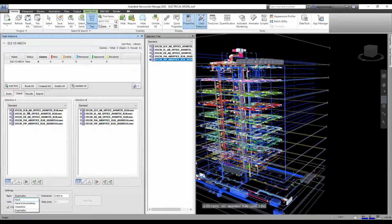So without wasting much time, let me run all the electrical versus all the mechanical here. This is electrical, this is electrical, this is electrical. I click on one, hold down the shift key, and click on the rest. Then hold down the shift key and click on all the mechanical.